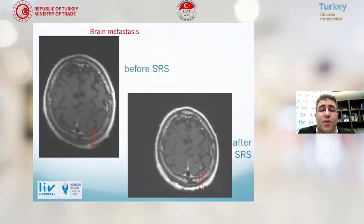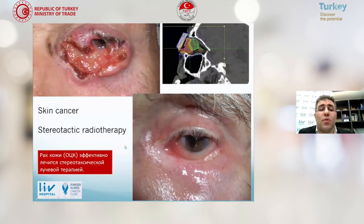This is one radiosurgery case that came to us with continuous seizure attacks after radiation. The seizures have stopped and the metastatic focus is smaller. This is a skin cancer case we treated with stereotactic radiotherapy, because before us the patient was offered surgery, in which the whole eye socket would go.